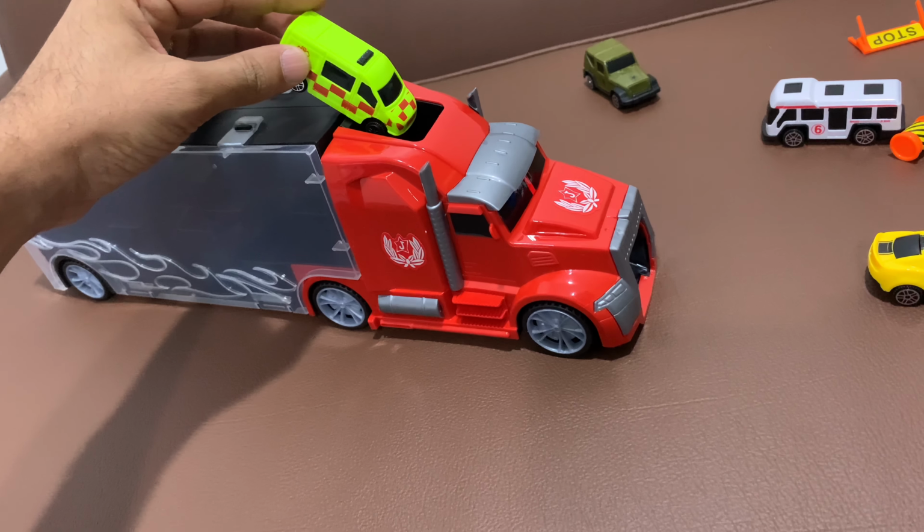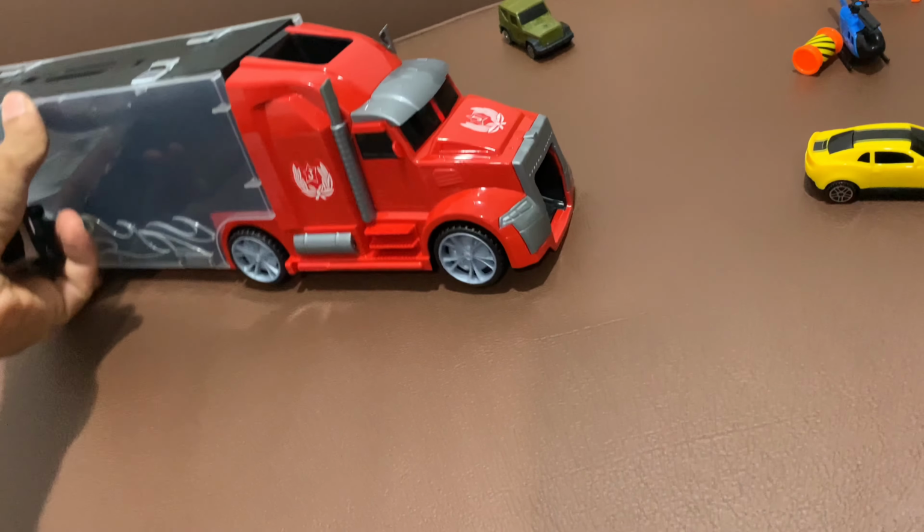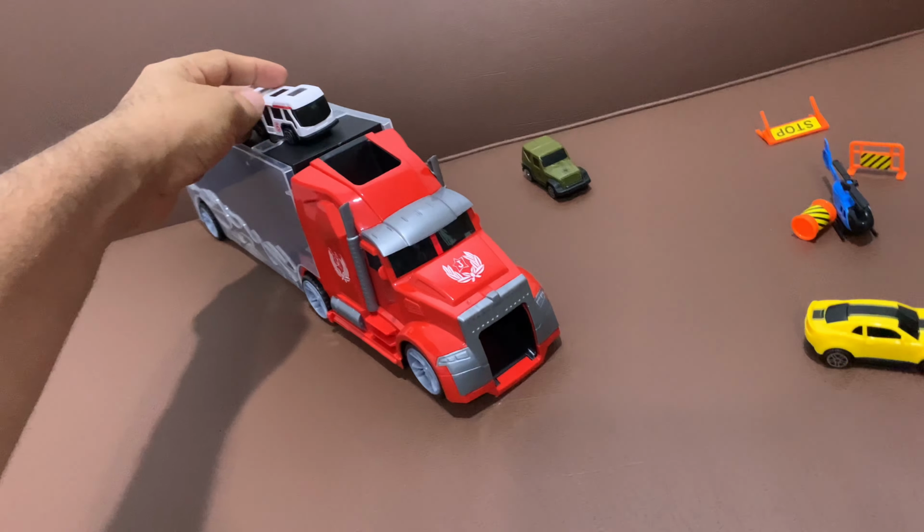Truck slide. I hope you enjoy it. But keep in mind that this is just a toy. Trucks have no slide in the front. They have the engine and driver cabin in that place.